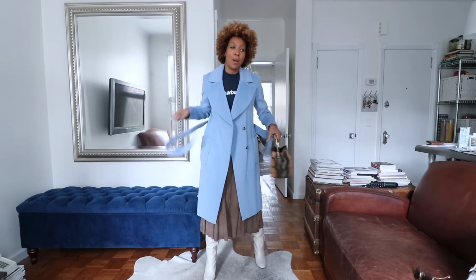I kind of like this look though, but at the same time, I like the fact that I put a t-shirt on with it, which kind of dresses it down. I love this kind of idea.